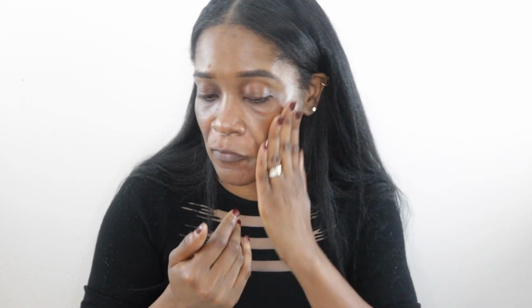I go off of primers really quickly, and my skin is dry. Sometimes it's normal, sometimes it's dry. I've had dry skin over the last 8 or 9 months, I would say. I bought that Tatcha primer and I personally am not a huge fan. I know people love that primer. I don't really, so that just sits there.